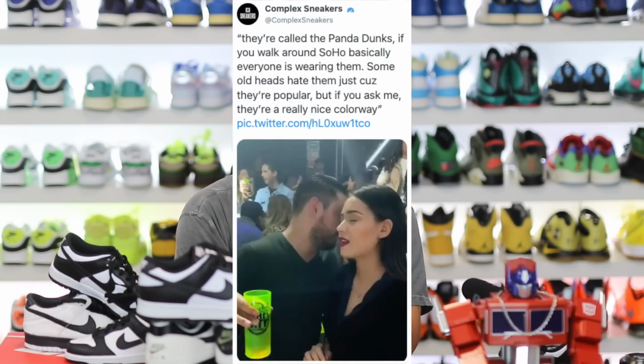And how do I feel about it? Well, for one, I think it's dope because it's a really clean colorway. If you want a pair of Nike Dunks, something that you can do is get the Panda Dunks. Unfortunately, it's been memed so many times. It has a stigma kind of to the Panda Dunks now, where it was really dope.